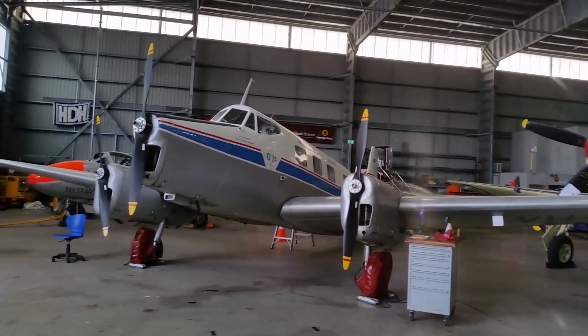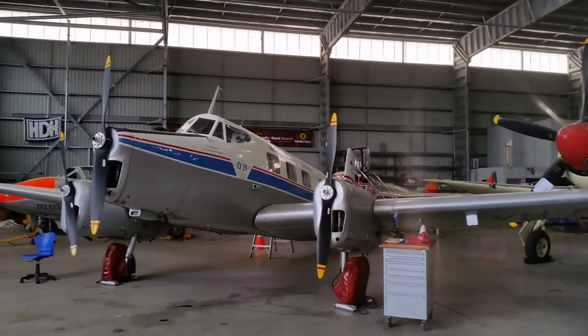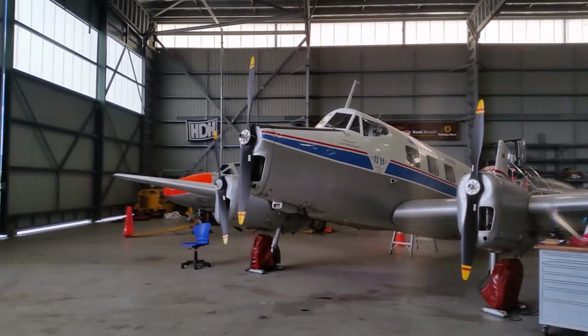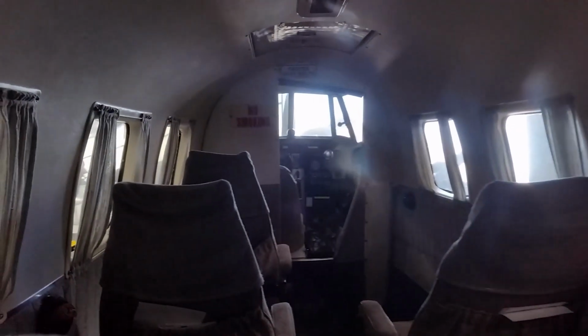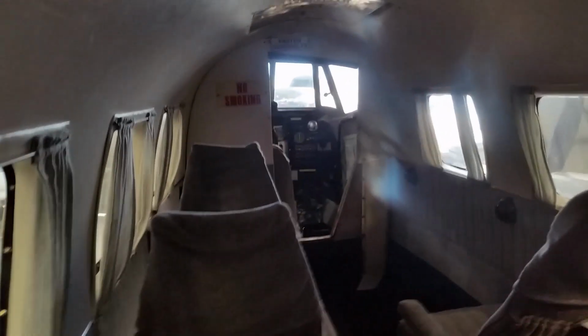Here is the Australian Drover again, very similar to the previous one I showed you up in Caboolture. This is not a flying doctor one like that one, it's a passenger one, so a slightly different internal layout. Yeah, a 1950s regional airliner. As Alistair just said, an original 1950s style airliner. Same interior, same cockpit, nothing's changed.